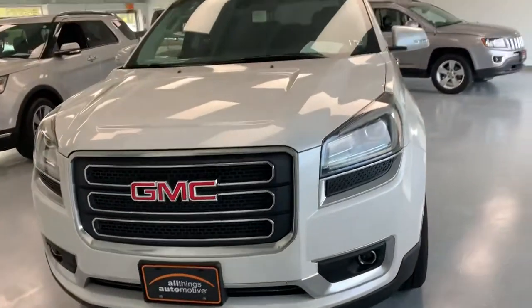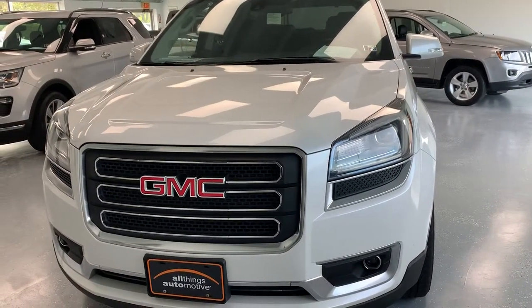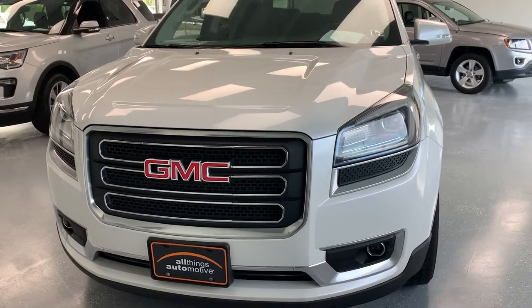Overall, clean car, tons of features. It is the last year for this Acadia body. Like I said before, it is the 6-inch longer body with the V6 in it.